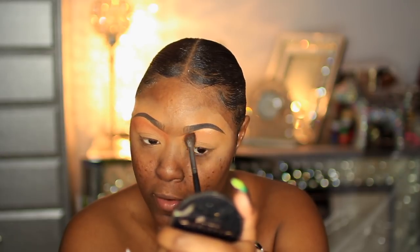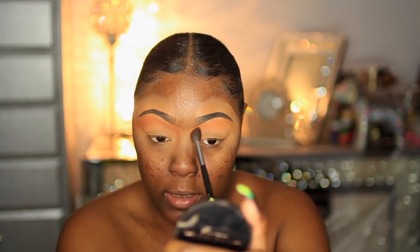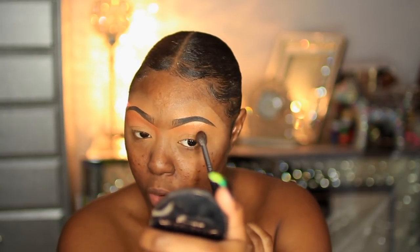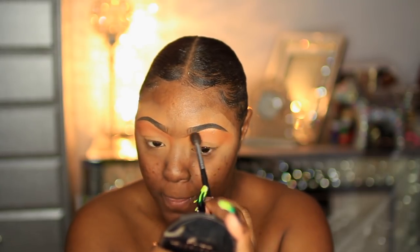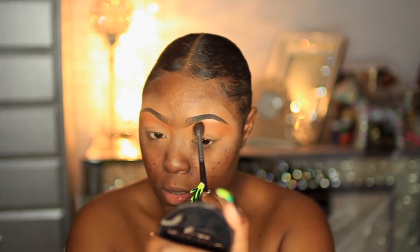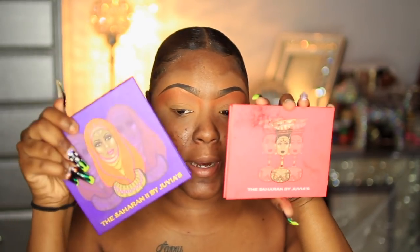If that makes sense. So I'm just doing it on both sides of the eye. And then I'm going to go into my Saharan 2 palette. I love this palette. I love those three shades at the bottom. I'm just going to take that light shade at the right hand corner, and I'm going to apply that right in the crease.